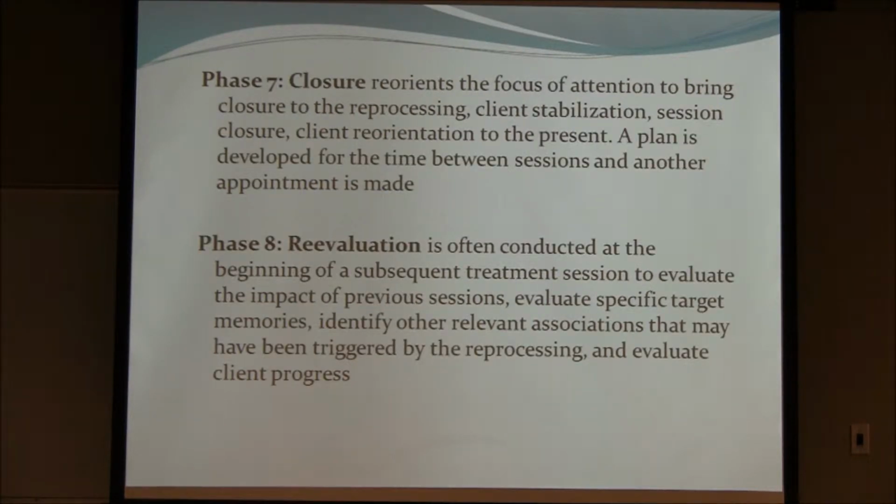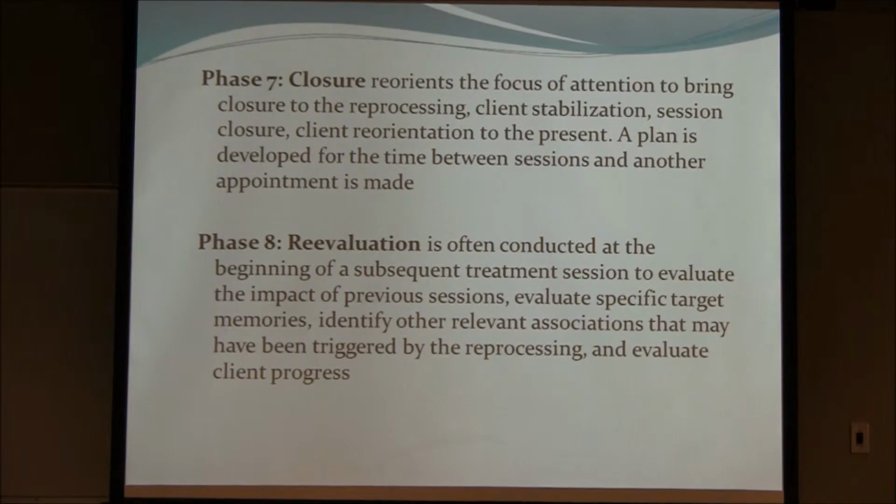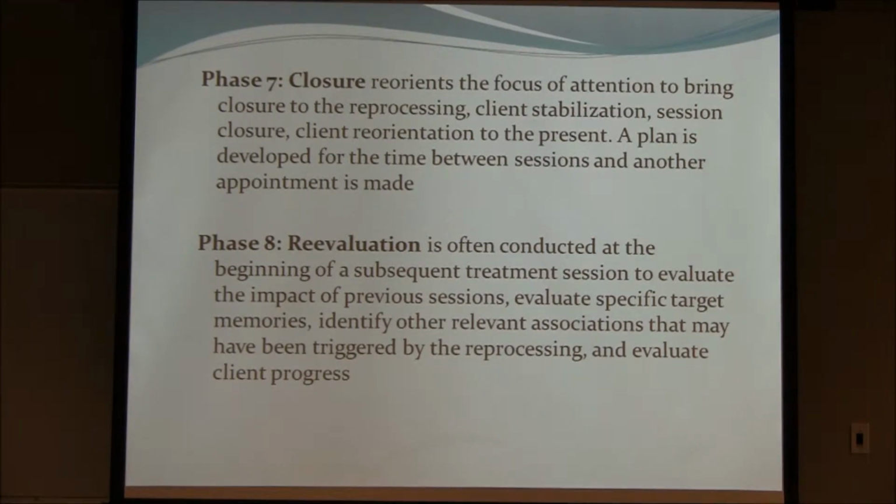Phase 7 is closure, and closure reorients the focus of attention to bring closure to the reprocessing. It involves client stabilization, session closure, and client reorientation to the present. So basically in this phase, it's really essential to bring the client back to the present moment. Otherwise, they will stay stuck in the past memory. A plan is developed for the time between sessions, and another appointment is made. And so the client agrees to do whatever the clinician and client agree that the client will do to help further the client in this process.